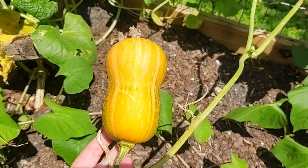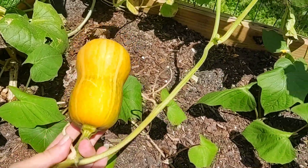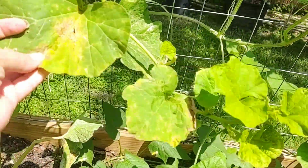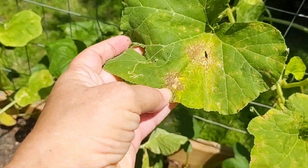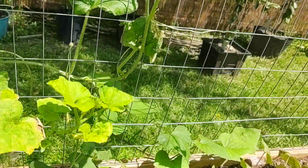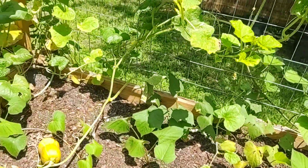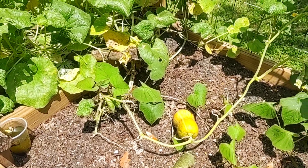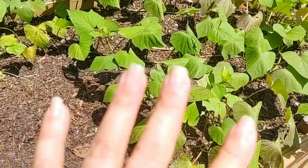This is my little lone honey nut squash. And the vine is dying. It's got downy mildew, if you can see your leaves here. And I'm just trying to baby it along until that squash is ripe, and then I'm going to pull it out. Now, these are my Georgia Jet sweet potatoes.